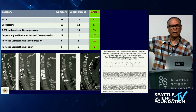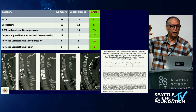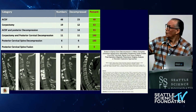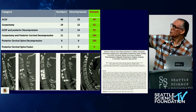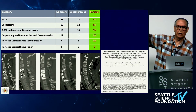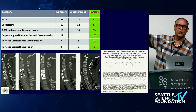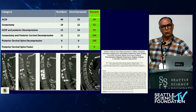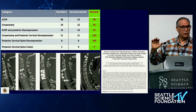In this paper, in 184 patients, we did post-operative MRI in all the patients that we thought were decompressed. If you perform ACDF, one level or multiple levels, the chances are that in 48% of the patients you are going to decompress the patient if you perform post-operative MRI. If you perform corpectomy, 63%. However, if you add laminectomy to your ACDF, you precipitously increase the chances of decompression.